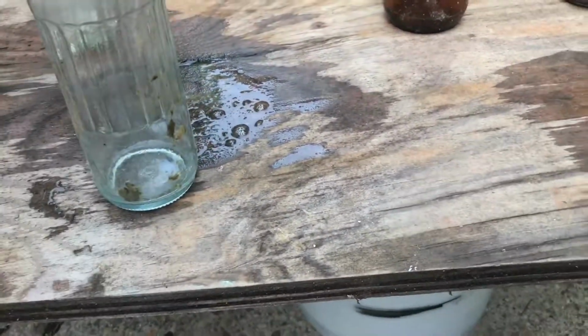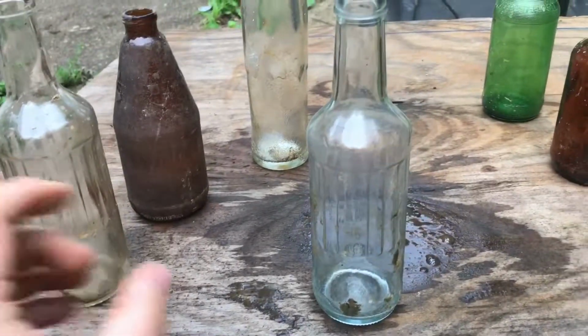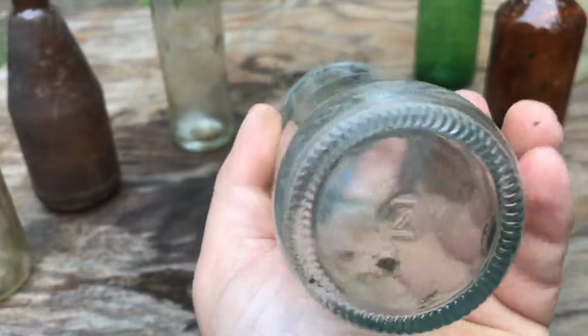This one right here is another one of these bottles. Like I just showed you, there's 2 of those. Okay, this is a rigid one again, and it just says 7 on the bottom.